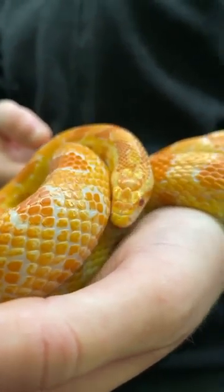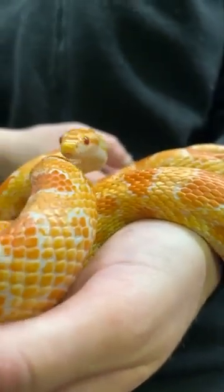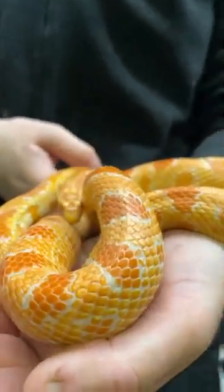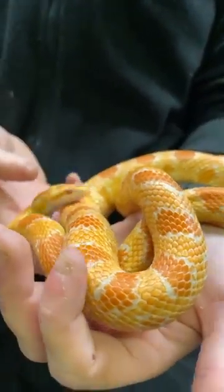What's he doing? He's just hiding away. Oh no. Are you camera shy? You can't be camera shy. No, he's not. He's coming right up to the camera then. Yes. Go up to the camera, mister.